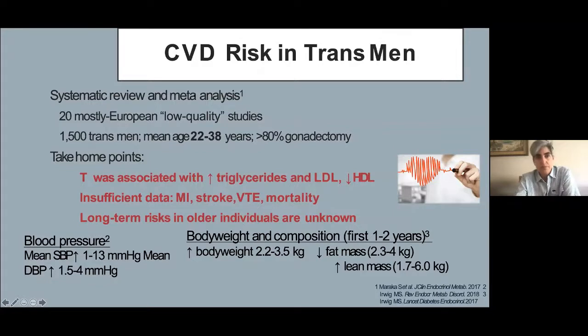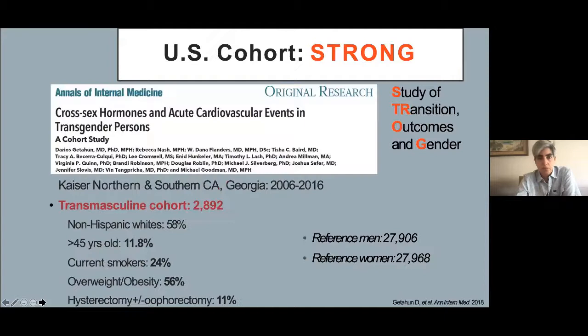So from these sort of low quality European studies, there's a meta-analysis, all of which are really not great. You saw this increase though in triglycerides, insufficient data still for MI, stroke, venous thromboembolism, mortality, and some increases in blood pressure and body weight. So we have a better study.